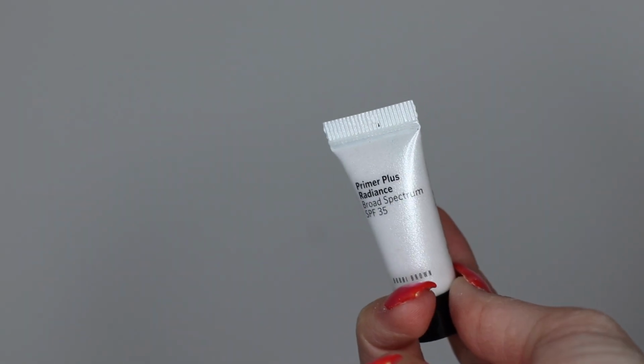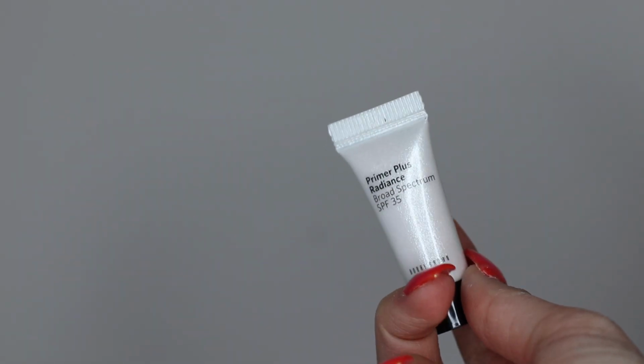But yeah, the one that I've been loving recently for face sunscreen is the Bobbi Brown Primer Plus Radiance. It's broad spectrum SPF 35. I feel like this is a really pretty base under my makeup. It's not too heavy, and it's just a nice radiant glow, as far as sunscreen goes. So I've been loving this one, and it didn't make me break out. It's not greasy. This is a great one to try.